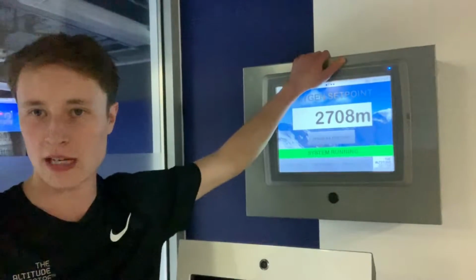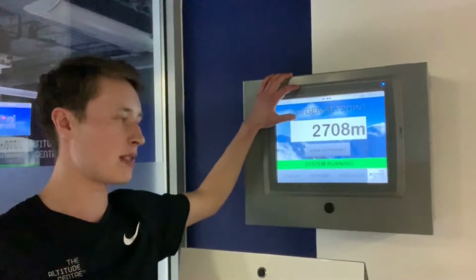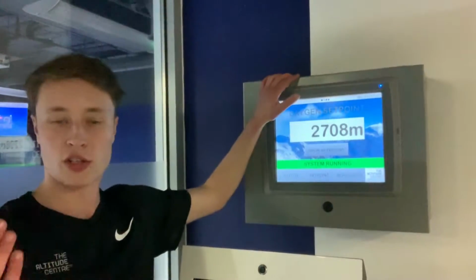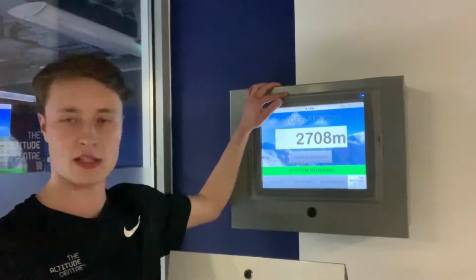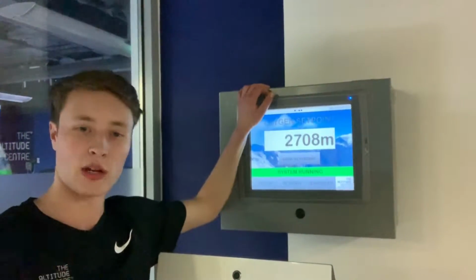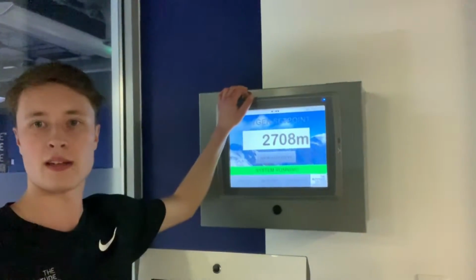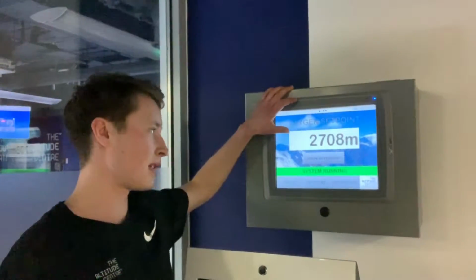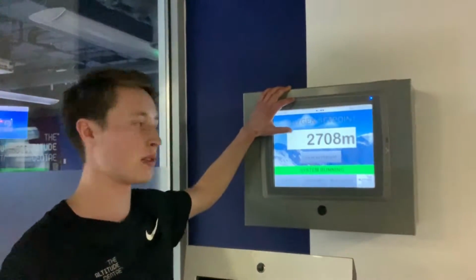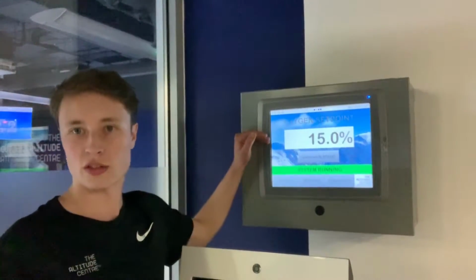This just keeps tabs on where we're set at the minute. As you can see now, we're currently set at 2,708 metres. Not hugely high, similar to high ski resorts in Europe. Set there because it's the best altitude to do your training at. Any higher and you can't train to the maximum you can. If you go higher, you can't run as fast, you can't bike as hard. But this is the optimum level to do your training at altitude. And that equates to 15% oxygen, normally 21%.